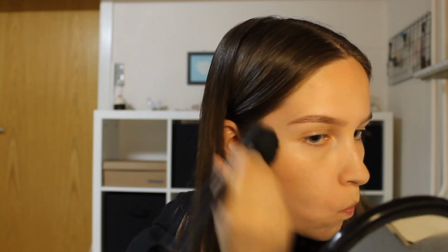Lastly, I'm gonna go in with some bronzer, and I'm using my Makeup Revolution Ultra Blush palette in the shade Golden Sugar.